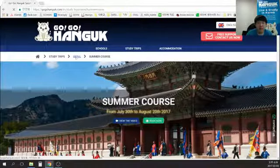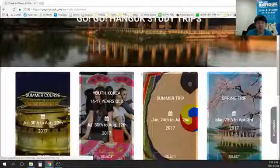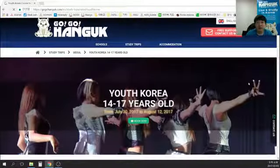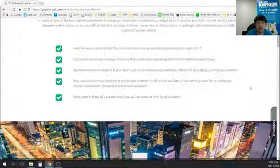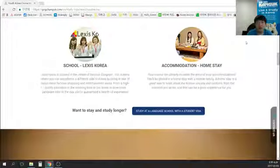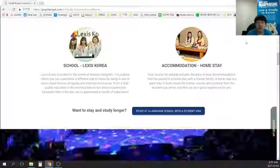So let me just show you the youth trip for those that may be interested in that. Similar to the summer course, it includes your accommodation. It includes lessons at Lexus Korea in Gangnam. And for the youth trip, we actually book homestays for you, so you'll be living with a Korean family, and you get to really jump into the Korea experience right from the get-go with your Korean family that you'll be staying with.